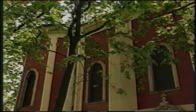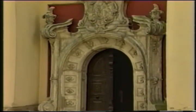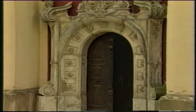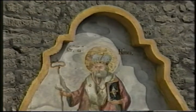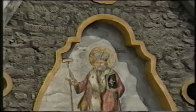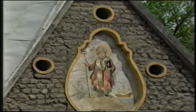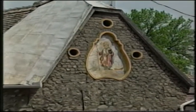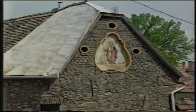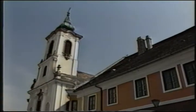Until the early 16th century, Szentendre was a pure Hungarian city. But when the Turks, the Ottomans, occupied Southeast Europe, then many people, basically Serbians, Greeks and Bulgarians, had to leave their homeland behind and fled to the north, where they were permitted by the Hungarian king Andrew to settle down here in the neighborhood of the Hungarian capital Buda.